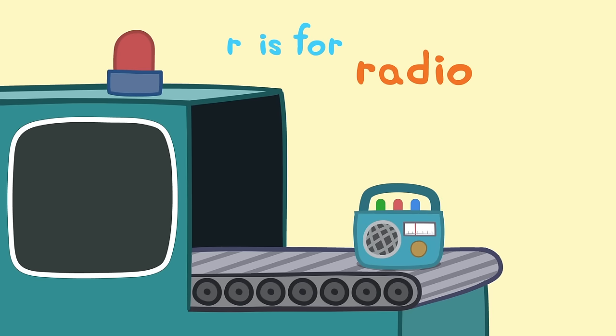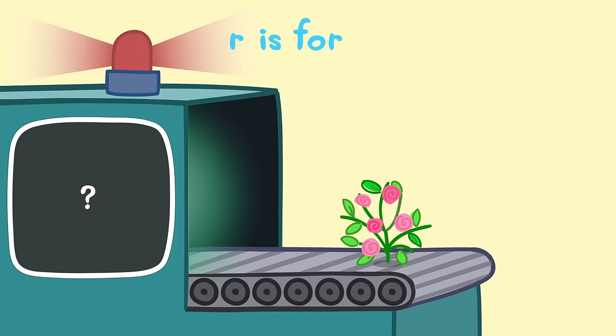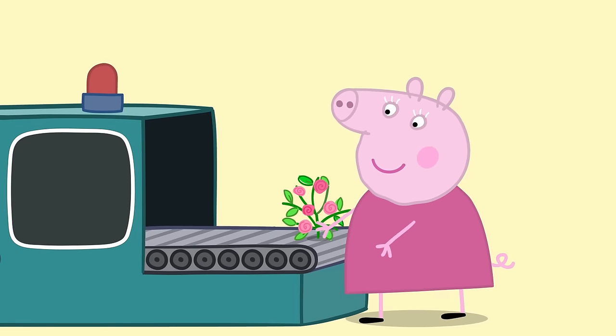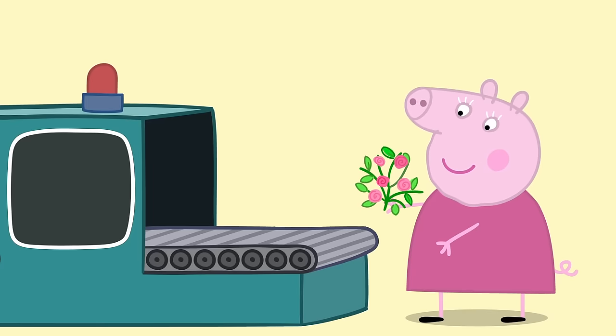What's your favourite music to listen to? R is for... Excellent. R is for rose. Roses are very beautiful flowers and come in many different colours. Granny Pig's favourite coloured roses are pink. Well done for naming all of the items beginning with the letter R.